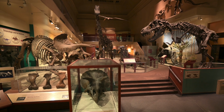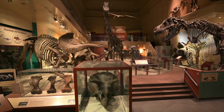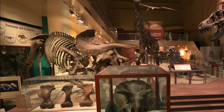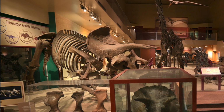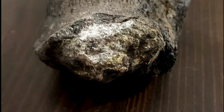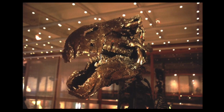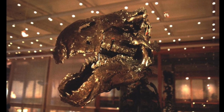Apparently in 1996 a visitor was looking at Hatcher when she sneezed and there was a massive bang as the back end of Hatcher's hips fell off. It turned out that Hatcher was suffering terribly from pyrite disease, a fossil-destroying buildup of pyrite that can happen when fossils are not carefully treated and maintained.